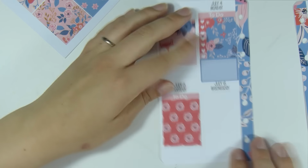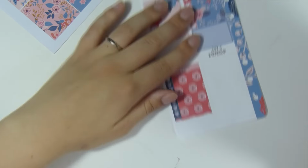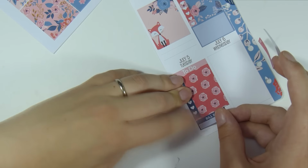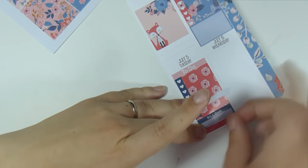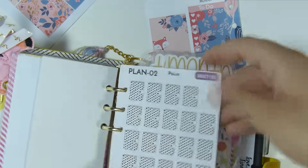And then on Tuesday, my husband works shift work, so he's also off on Tuesday. On the days he's off, I like to put to-do lists because we usually are out and about. So I just put a to-do header again and a full box and a checklist. Then I'm putting a bill due down just because our Netflix bill is due that day. Below that, I'm putting a TV little thing because I watch The Bachelorette on Tuesdays. We don't have cable, so I watch it online after it's done.